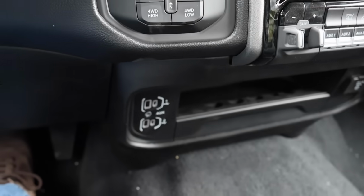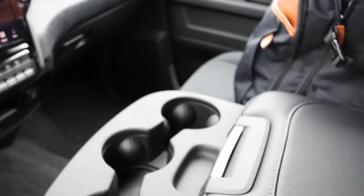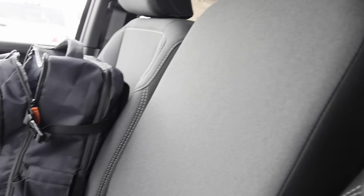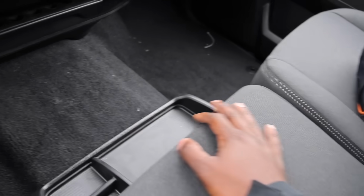Down below you see the USBs, and right here this comes into a 6-passenger. This doesn't lock in, and I actually like that this doesn't lock in, although I wonder if it would be a safety hazard if someone's sitting here, if we were to get an accident, this were to come down with them. I don't know. Something that Ram should maybe look at.